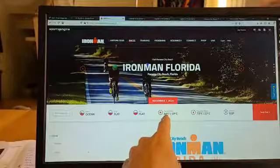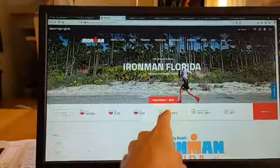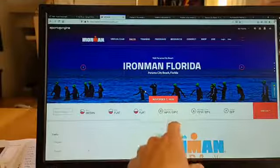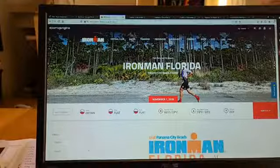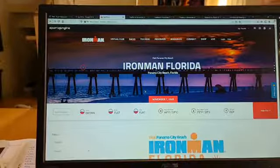Average air temperature of 66 degrees Fahrenheit. Now, when I did it in 2017, it was a little bit warmer than that. 2018 was in Haines City, so it's a little hard to compare that year. But notice the average water temperature. Usually it is wetsuit legal. Temperatures by then are cool enough in Florida that you should get a wetsuit legal swim, so be ready for that for sure.